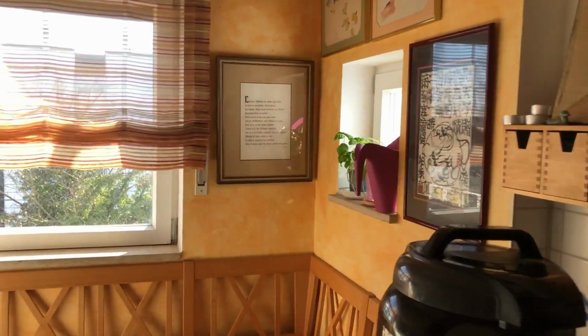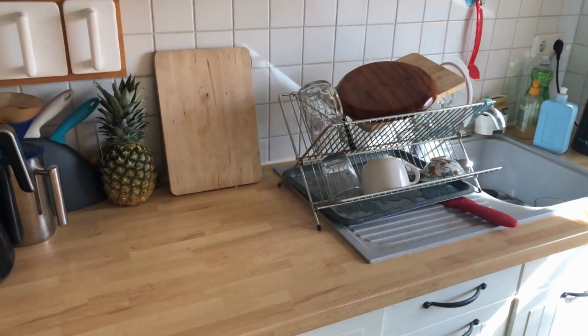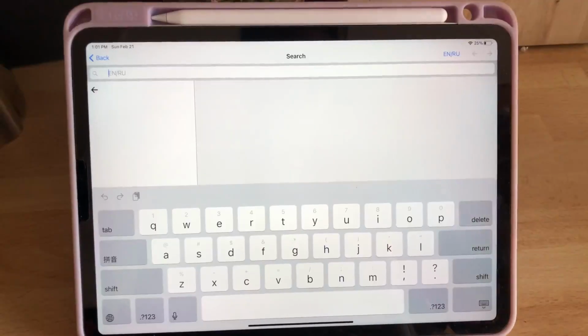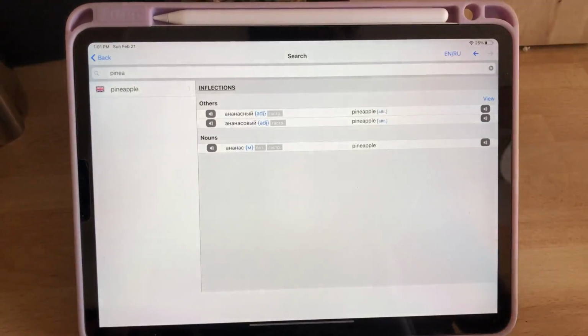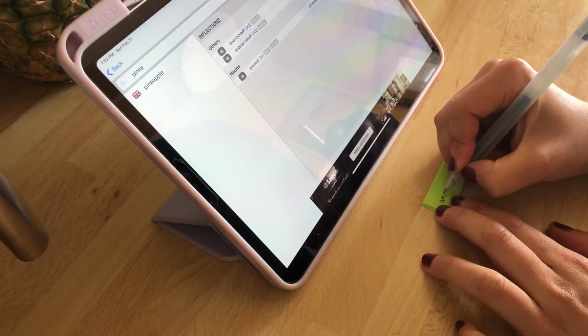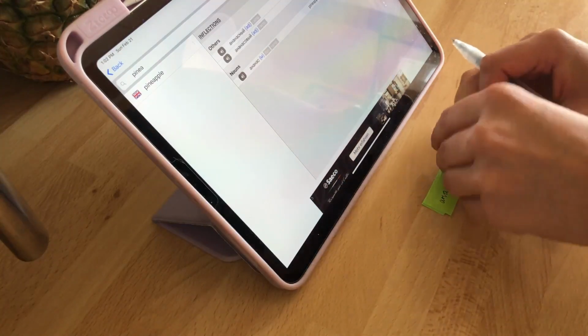I'm going into our kitchen here and looking around to see what I can label. And basically this hack is just to see anything you can identify, like this pineapple, for example, and you'll want to figure out its name in the foreign language that you're learning. So in my case, it's Russian, and I'm just searching up pineapple in my dictionary app and writing it down on my sliver of Post-it.